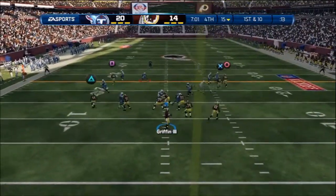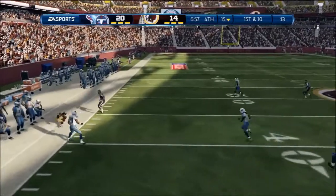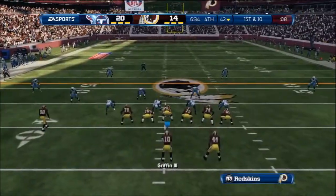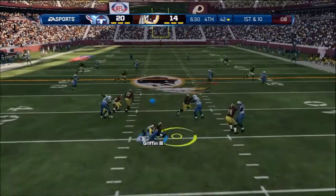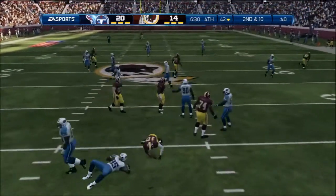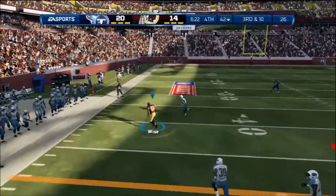Drop back, shotgun formation. Eyeing that left side. The pass had to be perfect. And he's out. Snap back to the quarterback. Out of the gun, and he wants to throw it across the middle. This coming to the line, hoping to avoid being sacked for a third time.